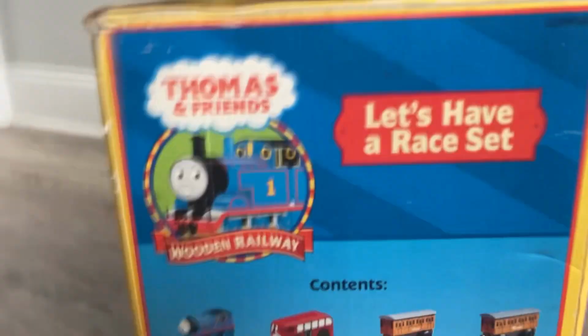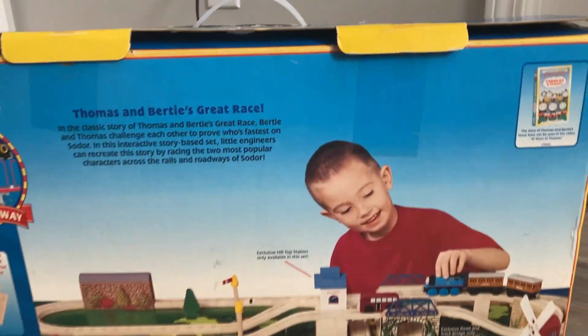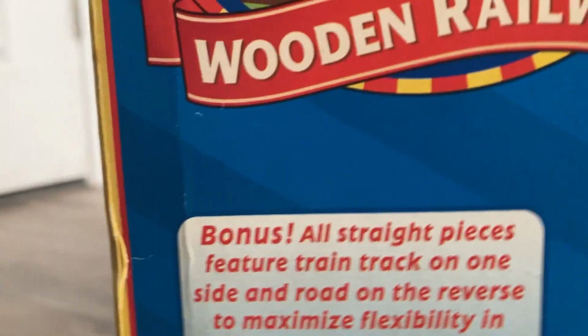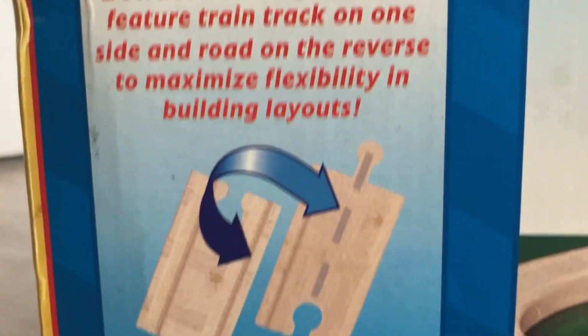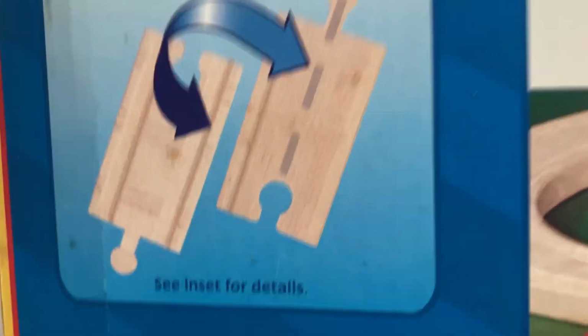Moving over to the side, we have a contents list, as you can see right there. And moving around to the back, we have another really good view of a child playing with the set, and there's just a ton of stuff on here, a lot of information. We have a little blurb there if you want to pause and read that. And of course, this is talking about the brand new road system, that all the straight track now has road printed on the other side.